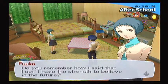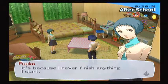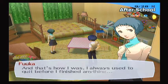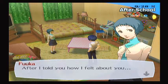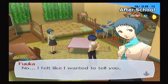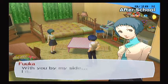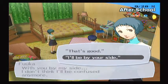Do you remember how I said that I don't have the strength to believe in the future? Well, being with you has taught me why. It's because I never finish anything I start. People who are not truly happy cannot look forward to the future. And that's how I was. I always used to quit before I finished anything. I never had a future to look forward to. But after I told you how I felt about you, everything seemed to change. I didn't think you would feel the same, but I still felt like I needed to tell you. No, I felt like I wanted to tell you. And I didn't care how things turned out. I think I could change little by little. With you by my side, I don't think I'll be confused anymore. I'll be by your side.